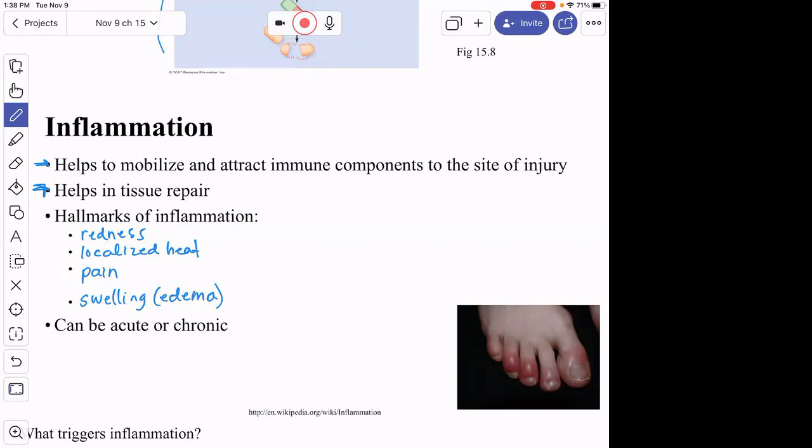All right, so here's an example of some inflammation taking place. It's not an infection, it's a condition called chilblains, where you can get sensitized to cold, basically. So even though this person hasn't been out in the snow or whatever, maybe just when you wake up in the morning, you can have this inflammation in your toes. So you can see the redness. It looks like it would be hot to the touch. It looks painful. It looks like there's a little swelling of the toes as well.